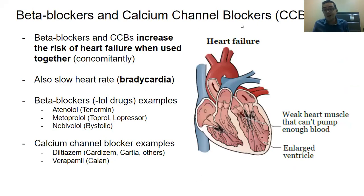Next, we have a very, very common, unfortunately too common, drug-drug interaction, which is beta blockers and calcium channel blockers. They cause an increased risk of heart failure when used concomitantly, when used together. Heart failure, of course, as you can see right there, is when the heart muscle becomes weak and it can't pump enough blood. You can get enlargement of the heart as well and cause fluid accumulation. It's a very, very nasty disease or disorder rather. And beta blockers and calcium channel blockers put these people who already have cardiac conditions at greater risk for heart failure when used together. So we try and avoid them as best as possible.